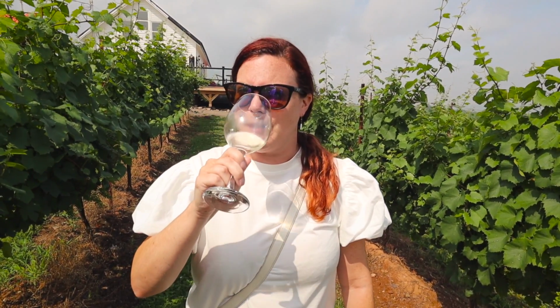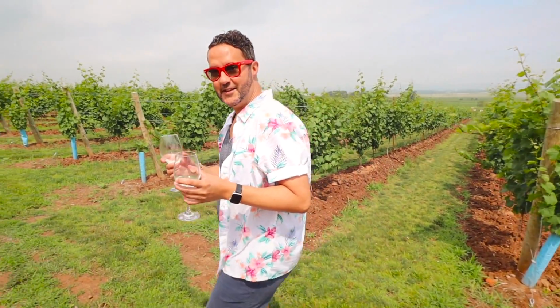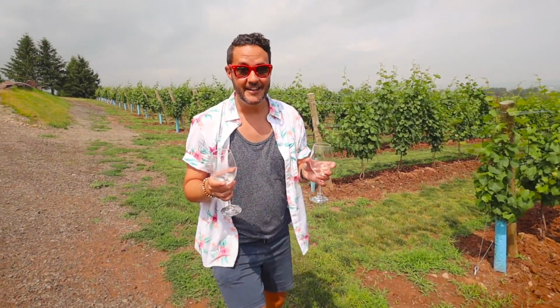It's got a nice fruity nose on it. Oh, that's so lovely. So good. So yeah, it is quite fruity, quite clean, quite crisp. Delicious. Well, it's getting even better now. I have 2 glasses of wine in the morning.